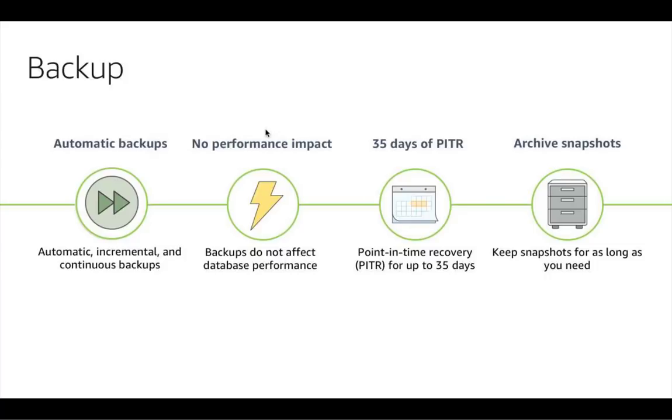We have continuous, incremental, and automatic backups that go from a storage layer to S3. Because the backup is actually happening from the storage layer, not your compute instances, backups don't affect database performance, which is a huge innovation and a huge win, that you don't have to over-provision your instances to account for the backups you take. Up to 35 days of point-in-time restore. So that gives you continuous backup for a really long period of time. And you can always take a snapshot whenever you want as well.